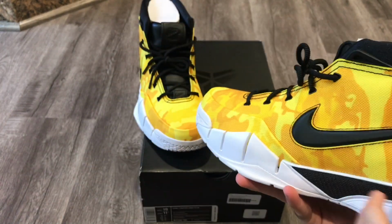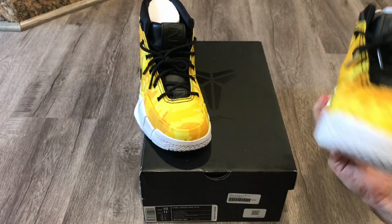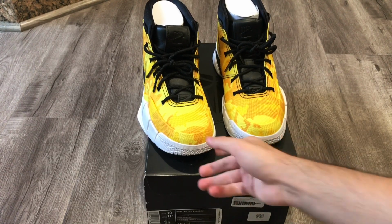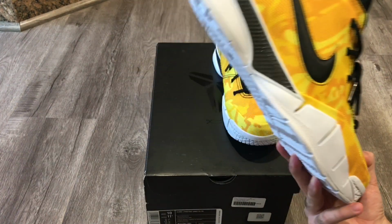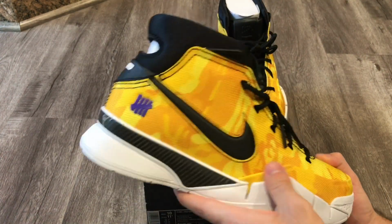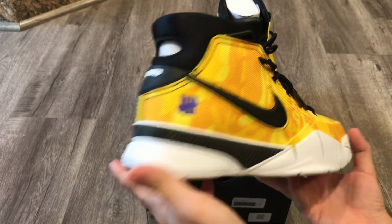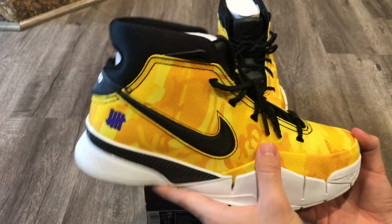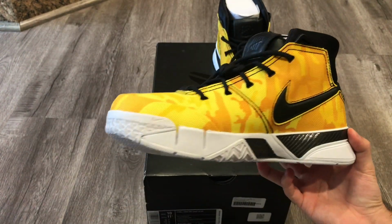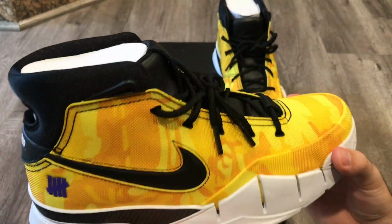So what happened was there were 4 different colorways. There was the red one, which was a Santa Monica exclusive, a dark green camo, which was a Silver Lake exclusive, an orange camo, which was a Phoenix exclusive, and then there were these, obviously the La Brea one. These are the most sought after. Right now they're going for about $700 on the resale market. So I'm gonna give you guys a closer look at these and see what your opinions are on it, and if you guys want to buy a pair, hopefully this helps.